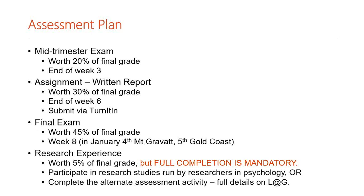Now, I told you before that we're going to give you some practical experience, so you'll actually participate in psychological experiments or online studies. Most of it will be online survey type tasks, and these will be run by researchers in psychology. And I'd encourage you as you're doing them to reflect about how they're doing the measurements. What constructs are they measuring? What do you think the aims of the experiment are, etc.? But we understand that not everyone will enjoy this or feel comfortable participating in surveys. So we also offer an alternative assessment activity. Full details are available on Learning at Griffith under the Assessment tab.